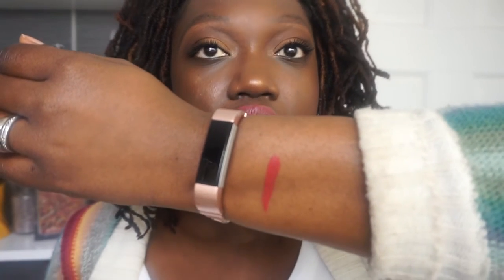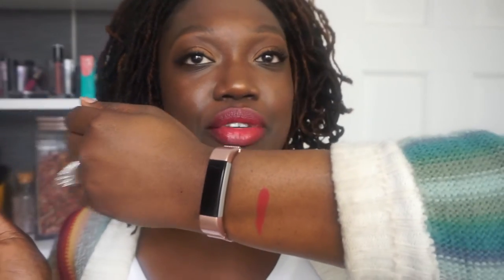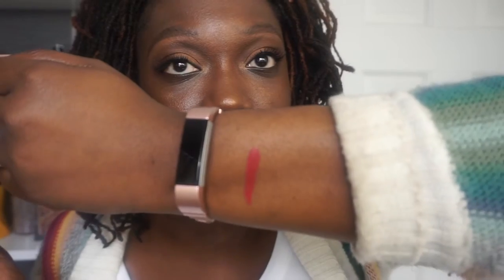Ready? I'm just gonna lightly, just a dab. That was just a light dab. A light dab, you guys. A light dab. And look at the color. And this is how it looks on my lip, Rebel.